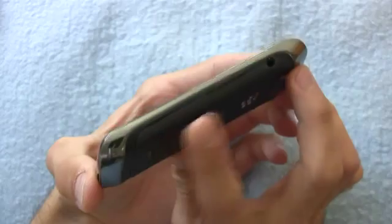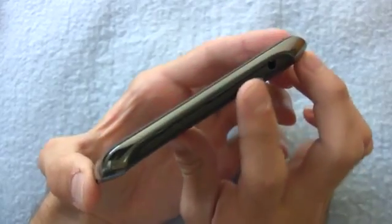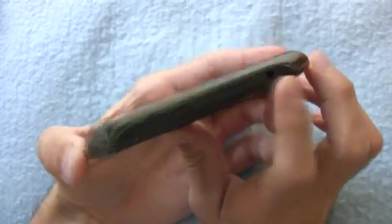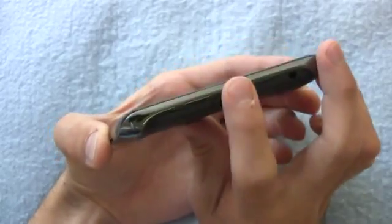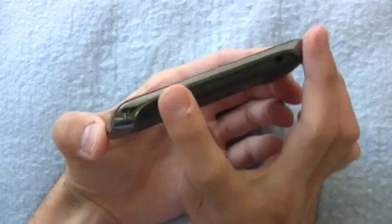The camera button and the volume rocker are fairly diminutive on this phone, and they're hard to press. They're just not fun buttons to press. They don't love to be touched, and we want buttons that love to be touched.